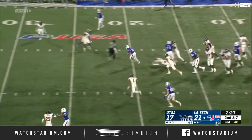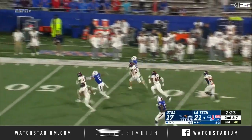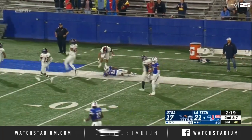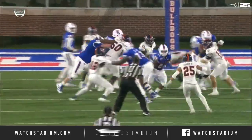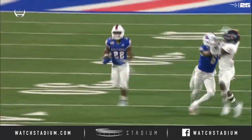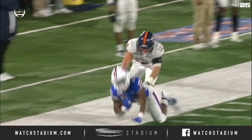Smith hands it off inside. There is running room for Israel Tucker. Tucker dashing to midfield. Tucker on the far sideline. Tucker finally caught from behind at the 32-yard line. Game of the season came in the opener against Grambling State, but looking to top that here today, biggest run he's had on the evening.